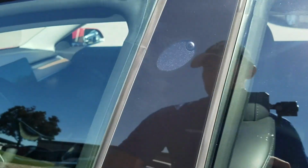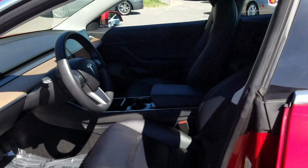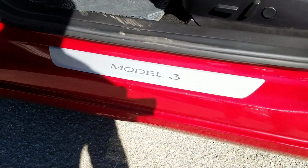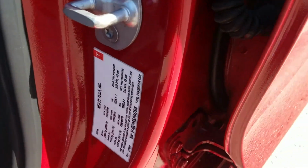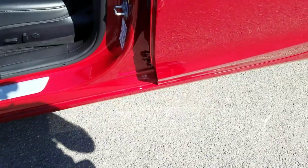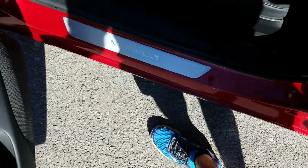It does have the vegan Tesla leather interior, all black. There's your Model 3 branding. There's your VIN. Okay, let's go ahead and hop in.